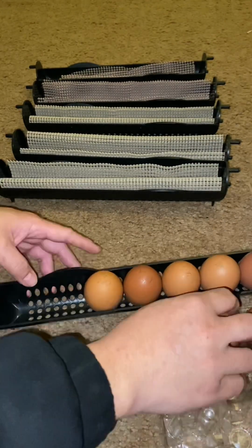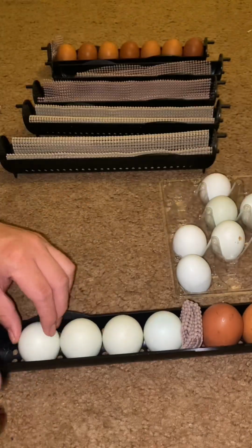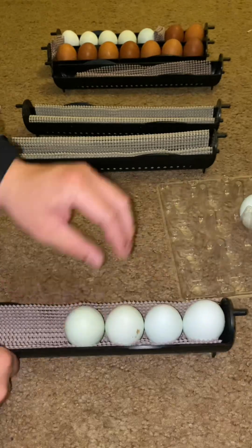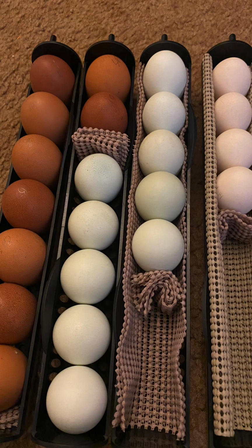So the most important part about hatching shipped eggs is just letting them sit longer than 24 hours and longer than what you think they should be resting for.